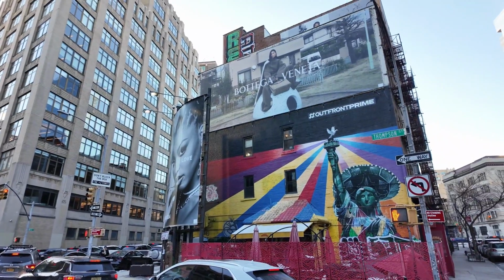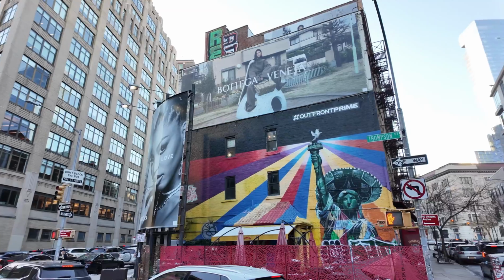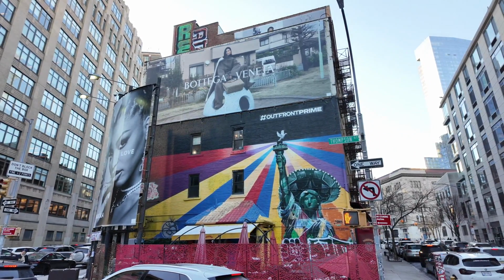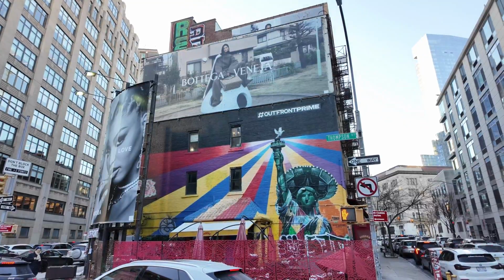But there's actually a mural or street art. And if you guys have been watching my videos, you know I'm a fan of street art. So can't be a New York video or a neighborhood video without showing some of the murals and the street art, which I'm gonna walk around here. So this is the street art here. They got the Statue of Liberty, and it seems like he's wearing a hat, I guess resembling a Mexican joint or something like that. But it's pretty interesting, this art right here.